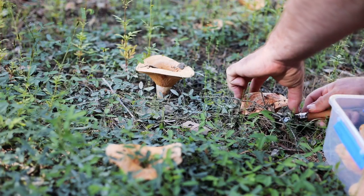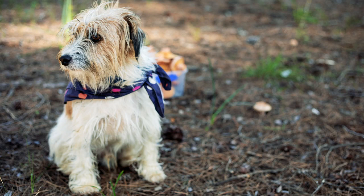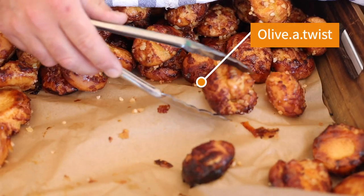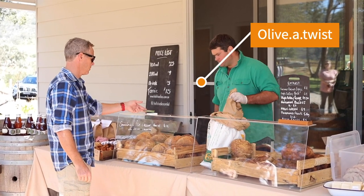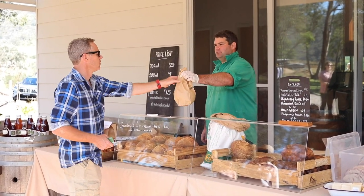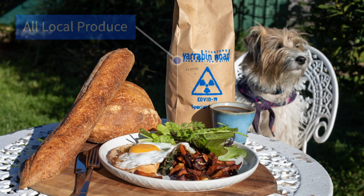So it's been a good morning here in Mudgee. I've headed out and I've gotten some pine mushrooms, head off to the bakery, see Oliver Twist and Jean-Francois, get some bread, get some supplies, came back home, made some beautiful breakfast, and now it's time to review some wines.